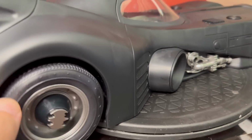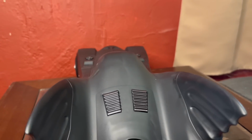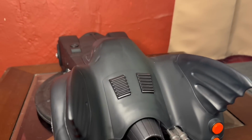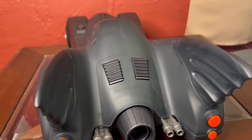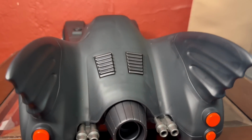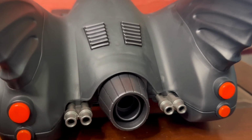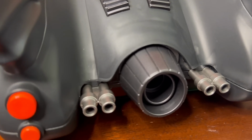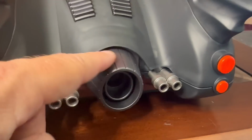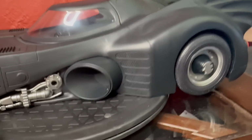The tires are a nice rubber on here. These tail pieces, these are the only pieces that have to pop on. They're a little scary how they pop on because it makes you feel like you're going to break them, but then I snapped it on and it was okay. Here's the back with the big exhaust and the little mini exhaust, and there's different paint on all of this, okay? This is a silver, and then this is a different finish. You get different finishes here.